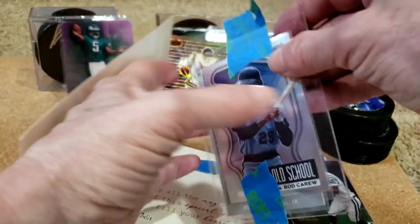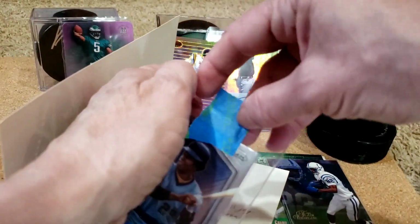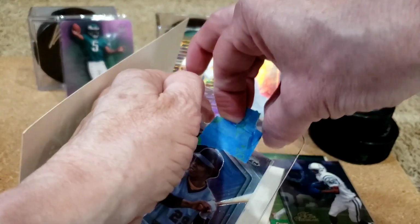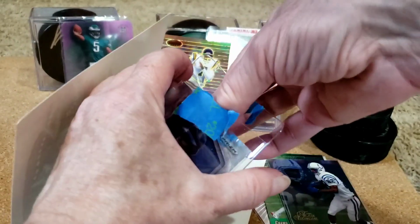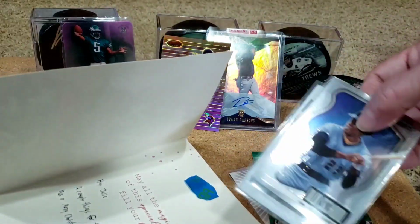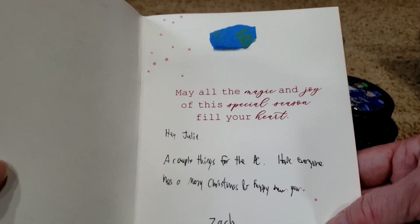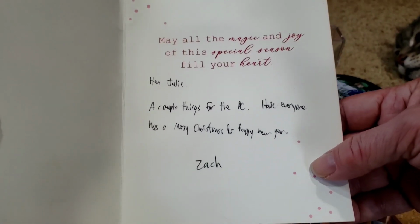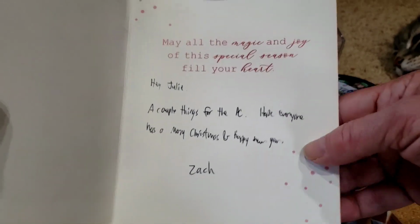Oh, we got a bunch of tape here. Something else in there, too. All right, get this out. Oh, let's check the card. May all the magic and joy of this special season fill your heart. A couple things for your PC. Hope everyone has a Merry Christmas and Happy New Year.